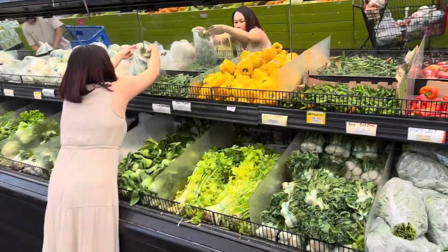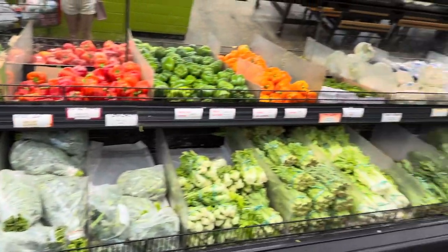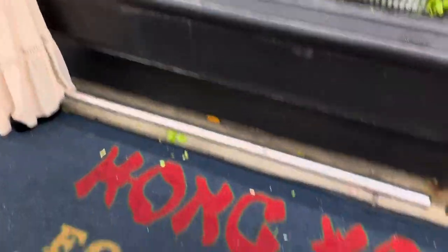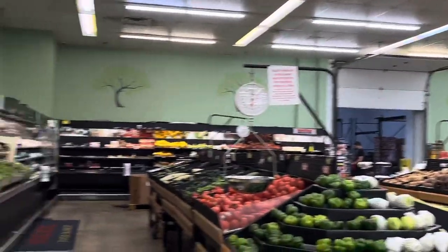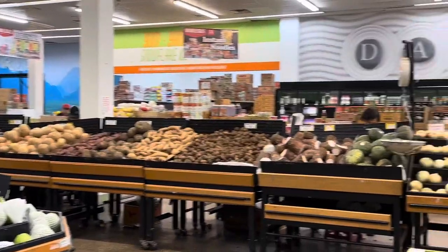Look at her. Look at my mommy. She's wearing the shoes that I got her for Mother's Day. She tried to get me to return them, but I was like, no, it's a gift. And they're so cute. They kind of look like mine, but they have a little gold piece right here. And it's a different material. But they got so many veggies here. I love Hong Kong. Every time I come here now, I can just think about the movie Project Power.